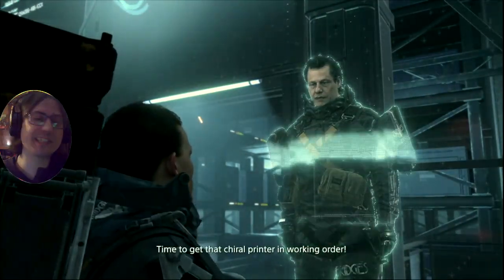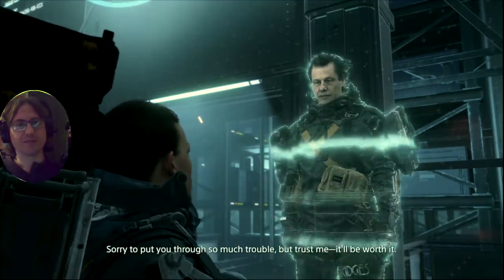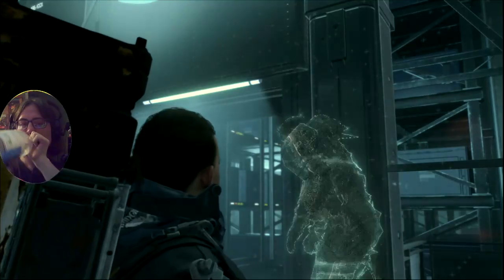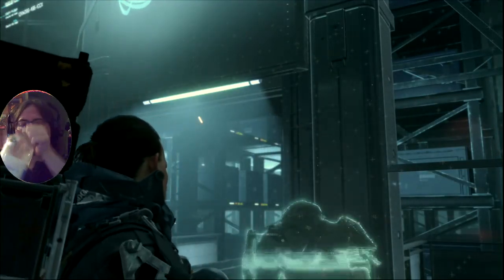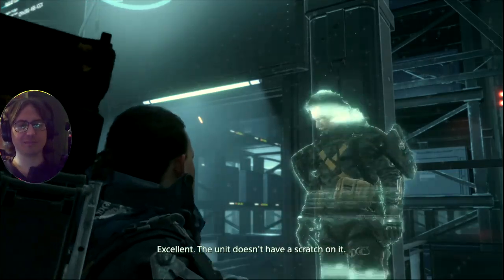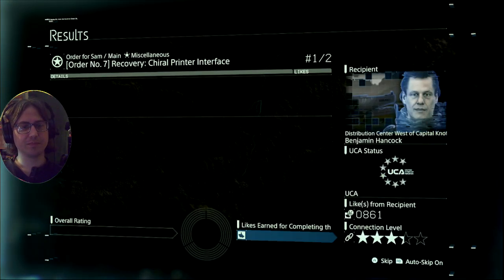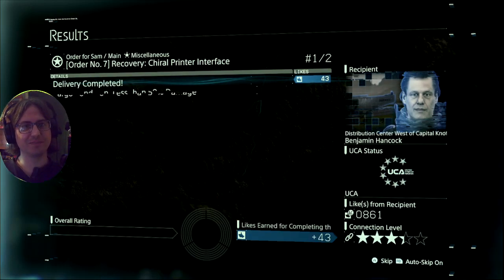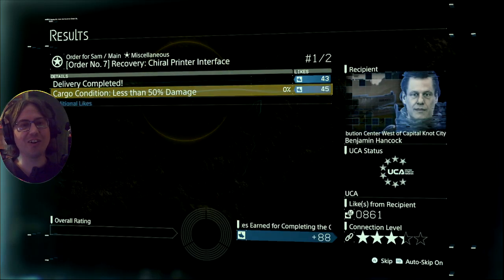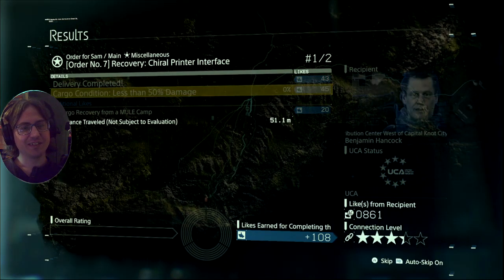And we got some new boots in the process. Through so much trouble, but trust me, it'll be worth it. Excellent. Some new boots. The unit doesn't have a scratch on it. Not a single scratch. Never doubted you'd come through for us. Perfect condition. 43 likes. We could have got a million more likes from the other stuff as well, but you know, whatever.